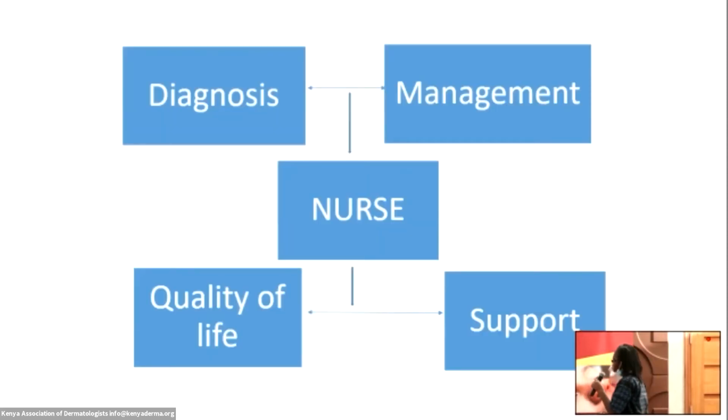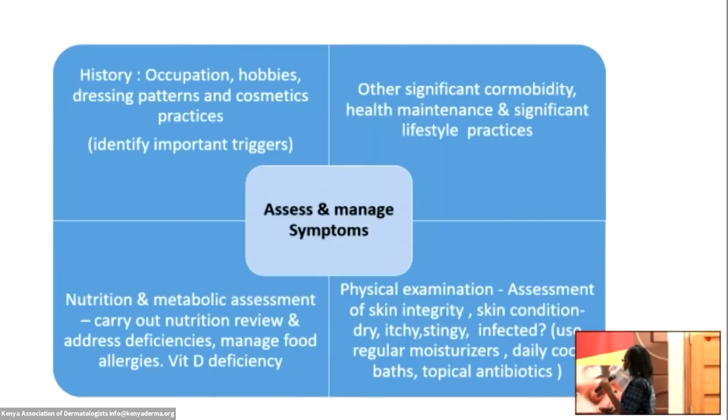I want to present the role of the nurse in this pictorial, whereby you find that the nurse is at the center of everything: from diagnosis to management, to supporting the patient, and in the overall maintenance of quality of life for this particular patient or client. So in essence, the nurse assesses and manages these symptoms.